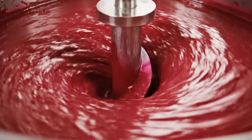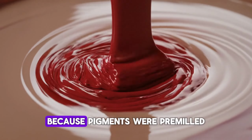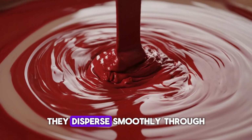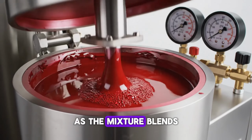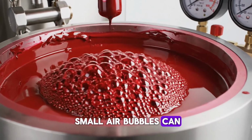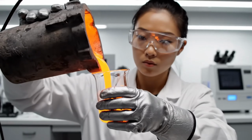Next, the prepared pigment concentrate is added. Because pigments were pre-milled, they disperse smoothly through the molten mixture. As the mixture blends, small air bubbles can become trapped. If left inside, they create pinholes or weak spots.